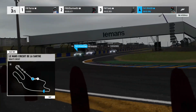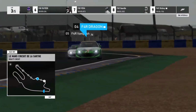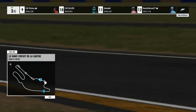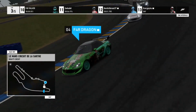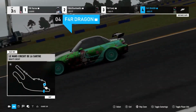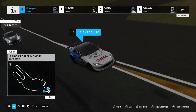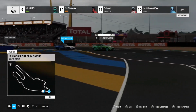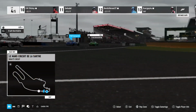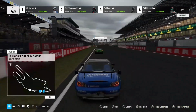Easty up ahead, he's kind of by himself. He's going to try to make the best of this and see if he can break away from the group. As Vanquish is now looking like he is under a bit of attack from Raiden behind him. Raiden's looking to get around Vanquish. And we're going to go ahead and go on to the onboard camera with Raiden and get a little closer look.